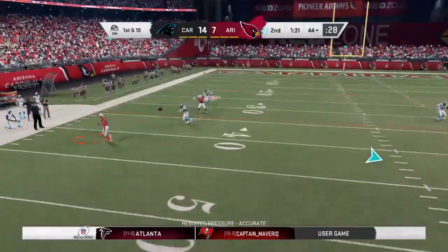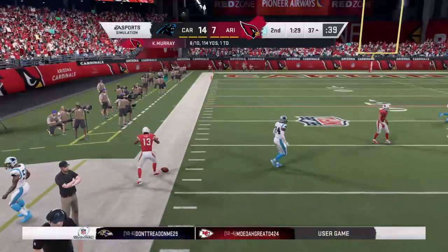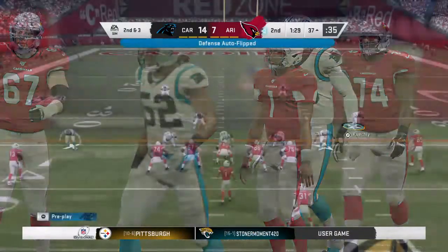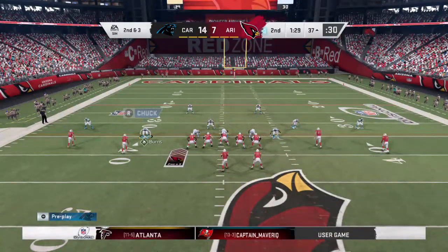Murray now on first down. That's going to be caught by Kirk, and he'll go out of bounds after taking it a little further down inside the 40. Able to get 7 on that first down pass play. Second and 3.